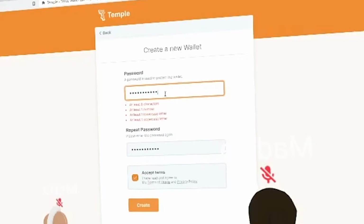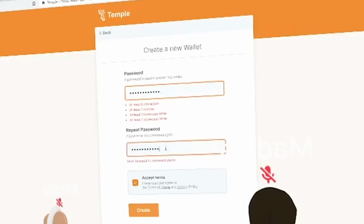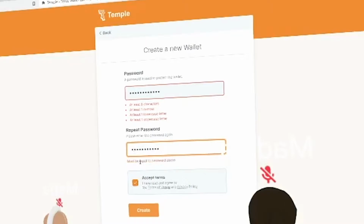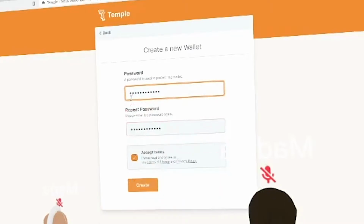It's got to have some sort of special character, and it's got to have an uppercase, lowercase, number. I need to remember what I just did now. Okay, I think I remember.